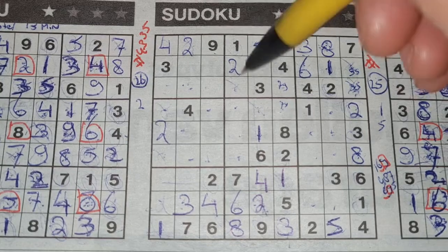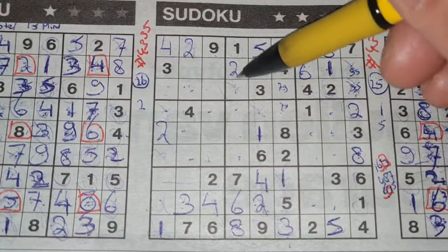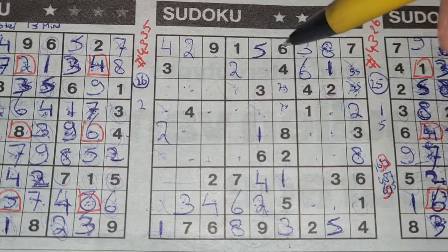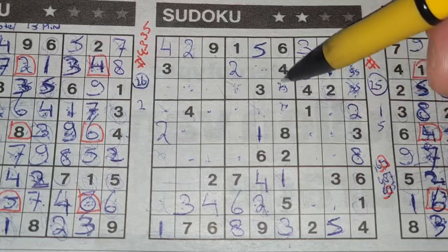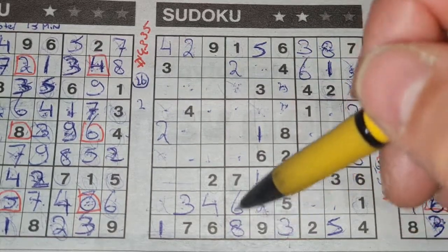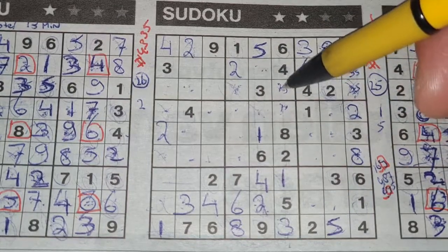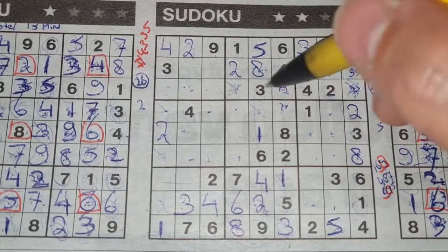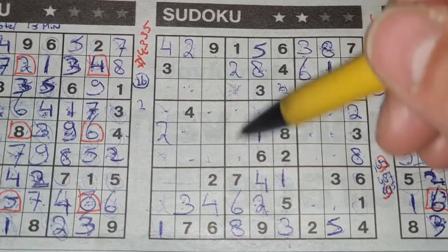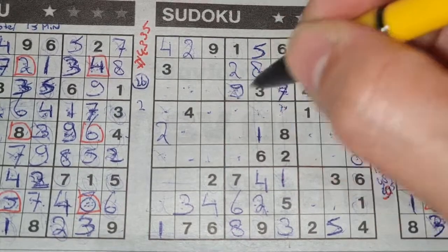Well, we have here three missing numbers in this big square. Those missing numbers are the 7, 8, and 9. We have an 8 in this column, so no 8 there. Here an 8 in that column, so no 8 there. So the only place left for the 8 should be there. So two numbers left now, 7 and 9. We have a 7 there, no 7 there. 7 should be here and a 9 goes there.